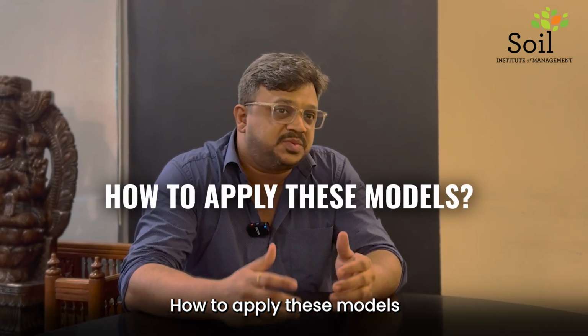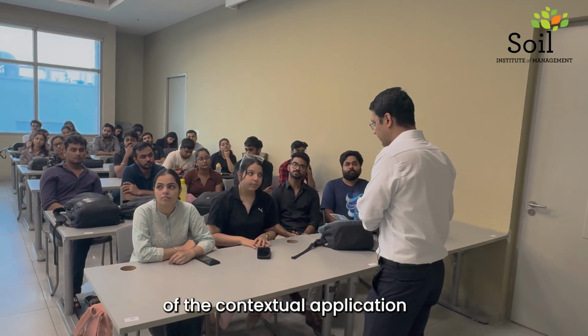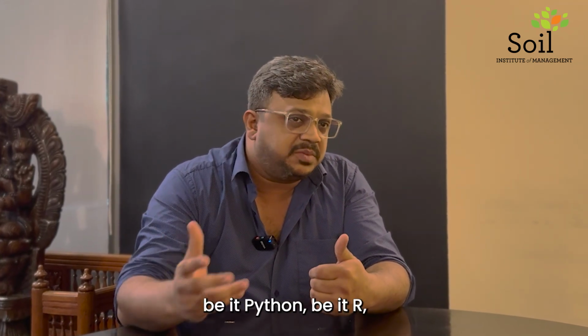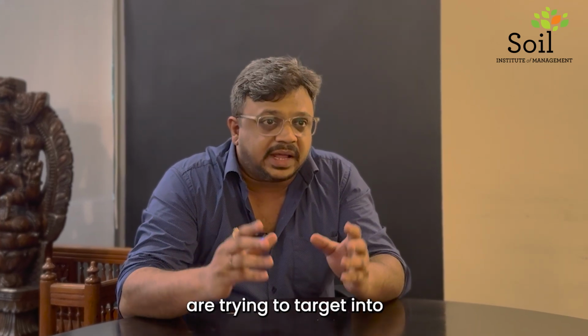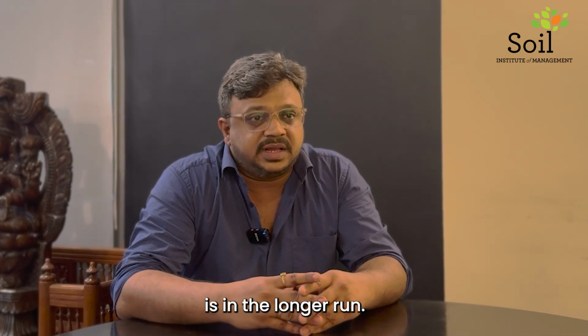How to apply these models, that's where the role comes of any industry expert who comes and tells them that this is what you need to know in terms of the contextual application of the theory that you might have read in some book. This is how you should apply it into a given platform, be it Python, be it R, or any other platform. That's what we generally are trying to target when it comes to bringing people from different industry. So that's what our broad orientation is in a longer run.